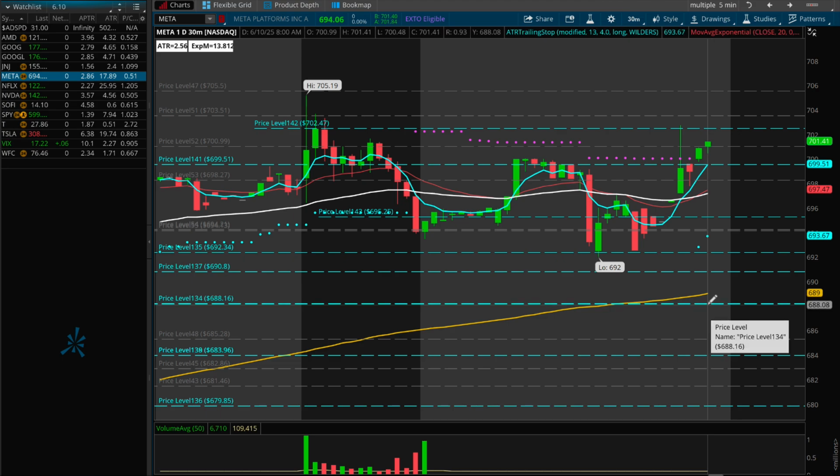Now breaking the 688.16, we could very well come back to 685.28, and again, anything can stop us in between this area here. So if Meta is something that you trade today, y'all, I say trade carefully in this market. Anything is possible, nothing is guaranteed, y'all.